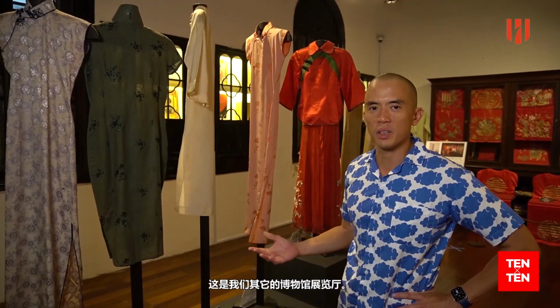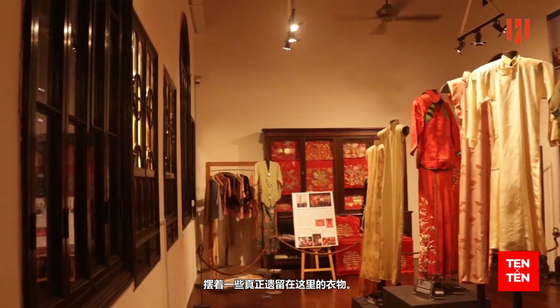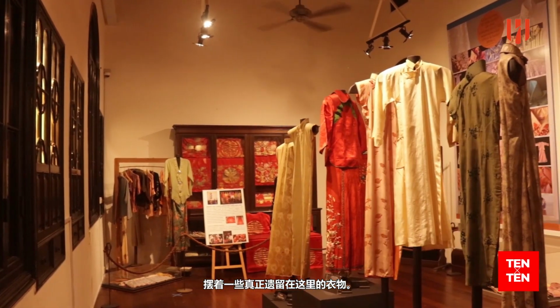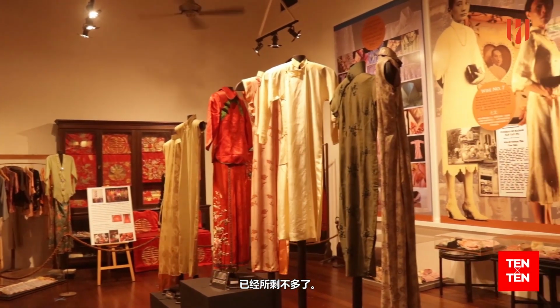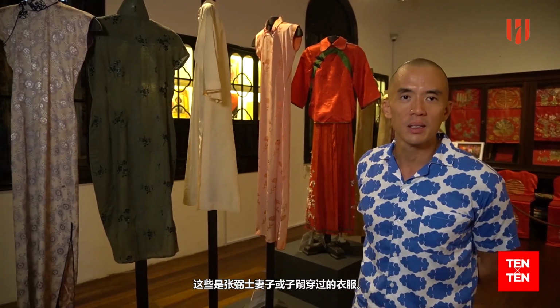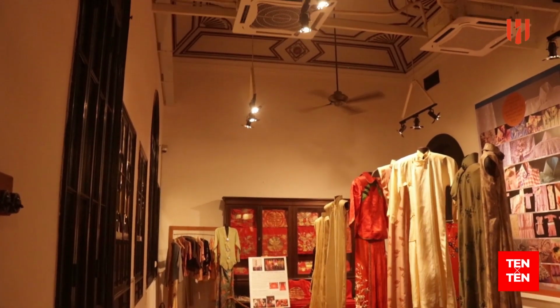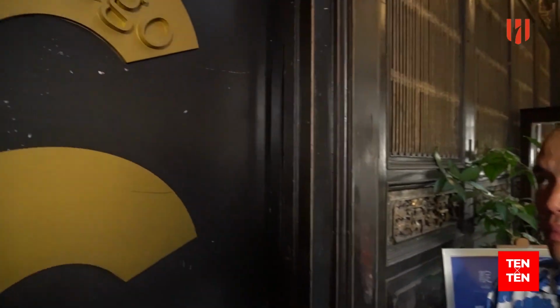Okay, so this is one of our other museum rooms, and this actually features some of the actual clothes that were left here. There wasn't much left, a lot of it was auctioned off, but these were actually clothes that were either worn by his wife or his descendants. Okay, so this is our restaurant Indigo. Let me take you in.